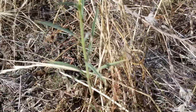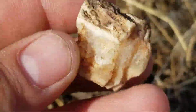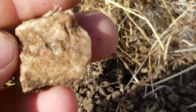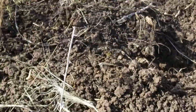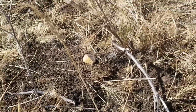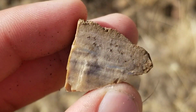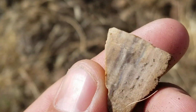Looks like I found another little piece here. Some quartz crystal there. That's not bad. Looks like maybe a piece of petrified wood over there. Let's check that out. Yep, looks like petrified wood. Let's check that out at home.